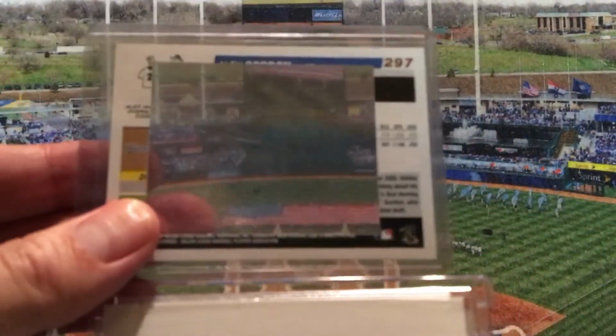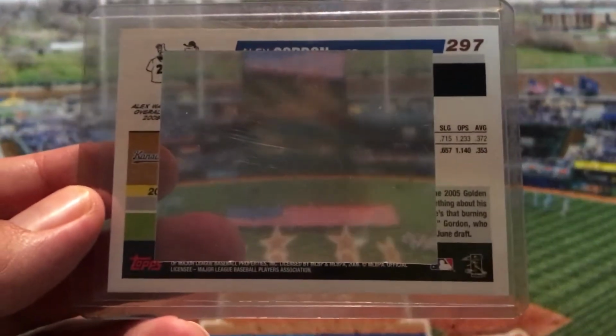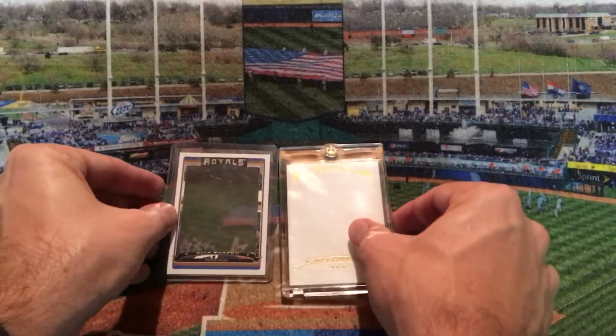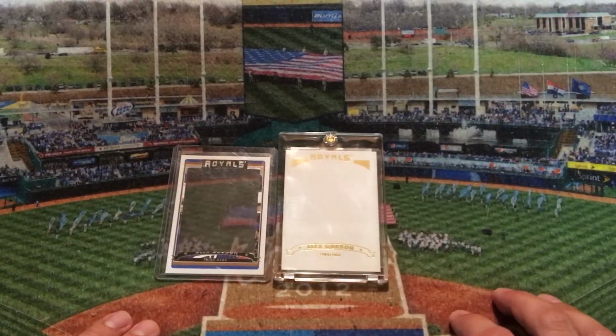I had no idea about this story, so if you've known about this all along, I apologize for my ignorance. And maybe if you hadn't heard about this, you can go up and search for it on Google, the 2006 Topps Alex Gordon error card, and there's quite the story surrounding the circumstances of that card.